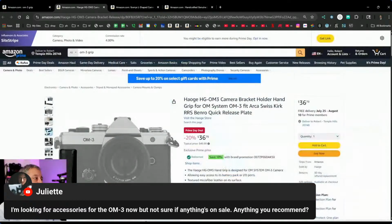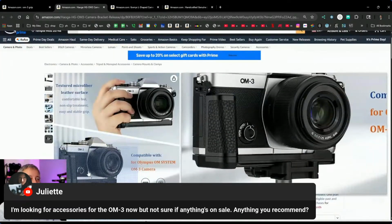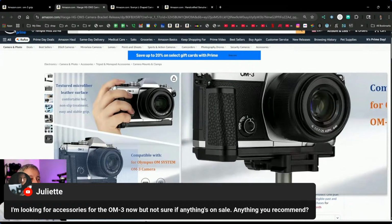Okay, and aesthetically, it looks fine. I don't see any issues there. But here they're showing how you can mount it directly to an Arca Swiss plate or clamp, which is invaluable. And it does add a little bit of heft to the camera.